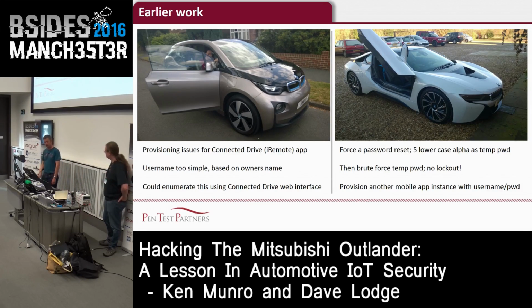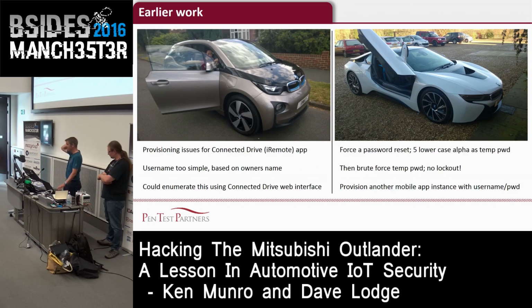Background: we got into car hacking a few years ago. A buddy of mine bought an i3, got it really early doors. He got an i8 as well. We had a bit of a play around with that and found a bunch of bugs in the way they do the ConnectedDrive implementation for the i-series vehicles. There's an extension to the app called iRemote, and it's nuts. You can force a password reset. It gives you a temporary password, which is 5 lowercase alpha, and you can brute it. Then once you've got the username and password, you can provision another mobile app, geolocate the car, and unlock it. It's just nuts. And disclosure with that didn't go very well. That's another story. We don't seem to have much luck with disclosure and car manufacturers, but there you go.